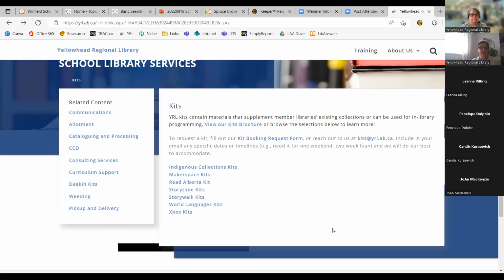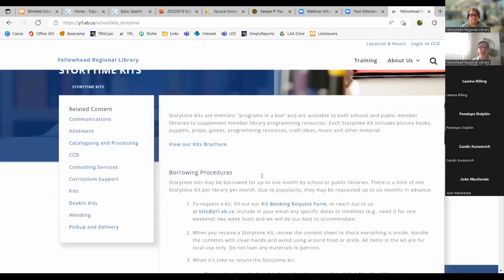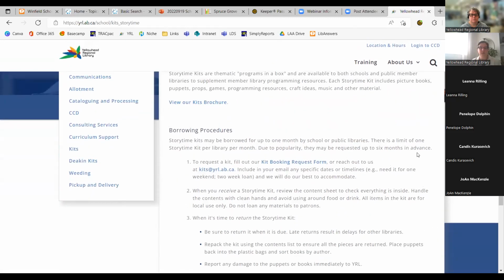The Storytime and Story Walk kits are excellent for those of you who are working in elementary schools, because you can go in and have a look at Storytime kits on a wide variety of themes. Maybe just click on the kits brochure here. You know what, Laura, I think we'll have to update this so that we have a listing of our Storytime kits on here.